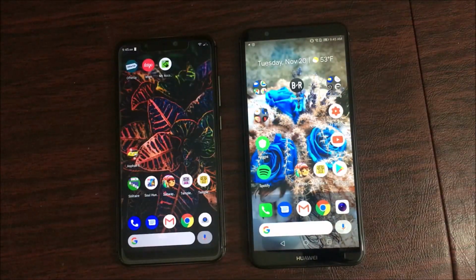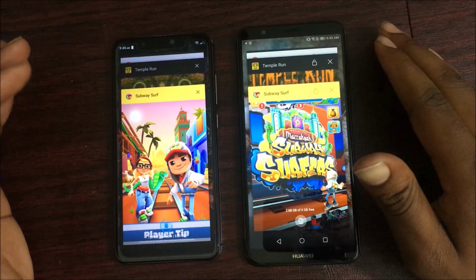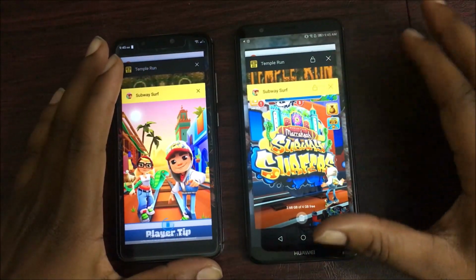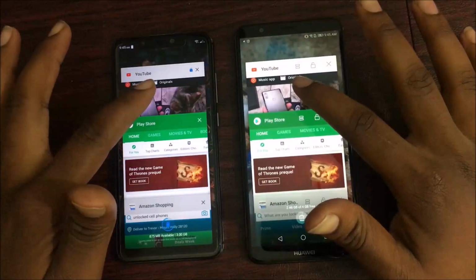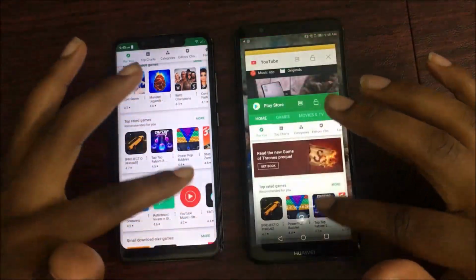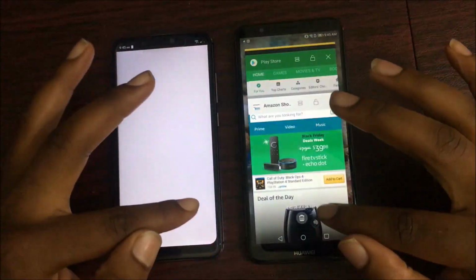And now is a good time to test the actual RAM of the device. So let's go ahead and get that started. Keep in mind, the Blue Vivo 11 has 3 gigs of RAM, as you can see right there, and the Huawei Mate SE has 4 gigs. Spotify, they both had to reload that one. YouTube, they both had to reload. Play Store, they both held that in the background. Easy application to hold. Amazon, they both had to reload that one.